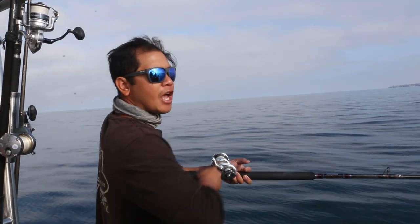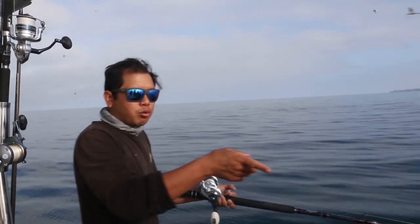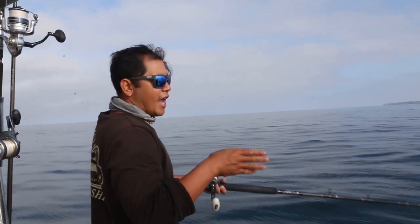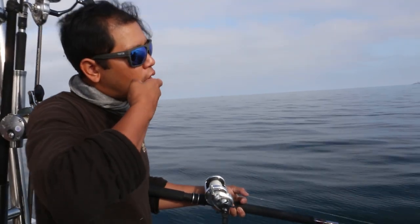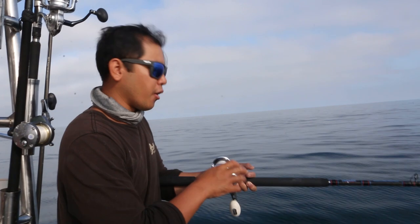Versus just putting it in gear and reeling, the angle will set in better. If you yank, it'll kick out. So just put it in gear and reel, and then the hook will go right into the corner of the fish's mouth.